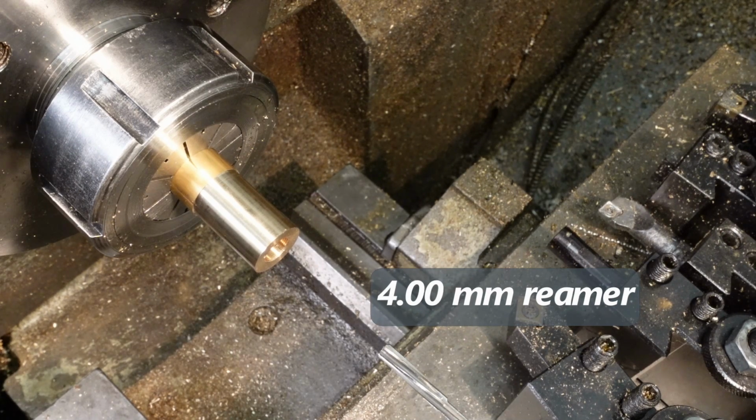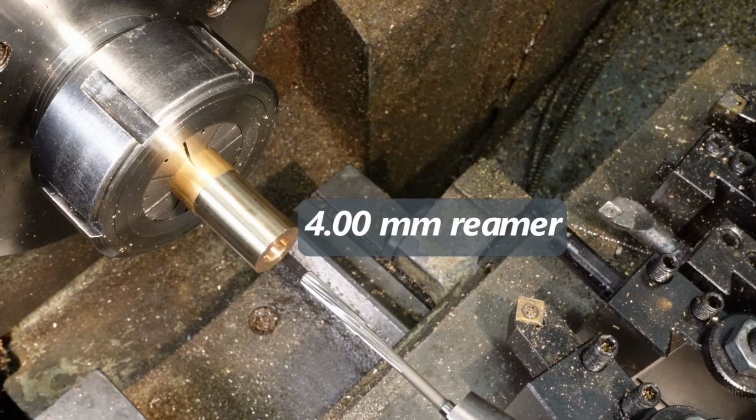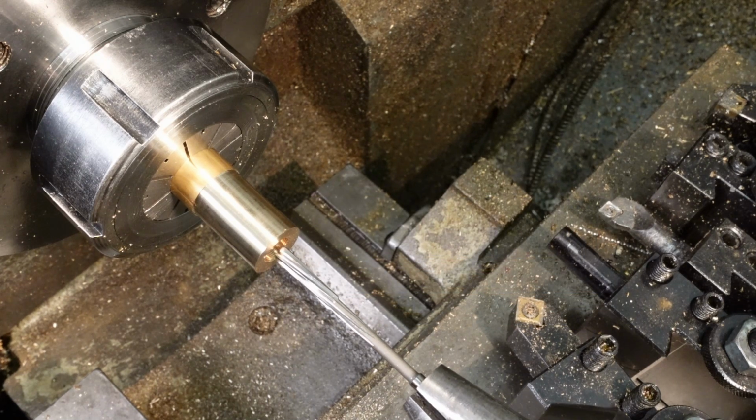Normally I use a bit of lube with a reamer, but not when I'm filming. I don't want to get any more oil on this dreadful camera.